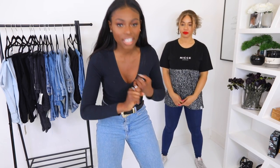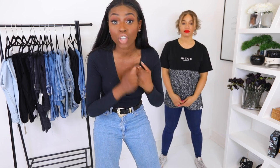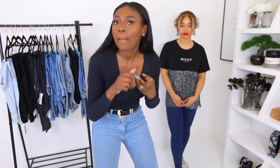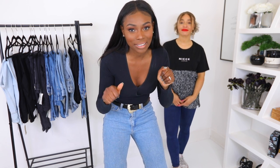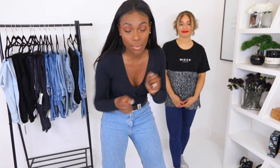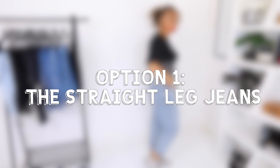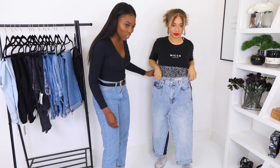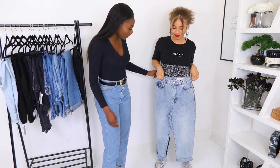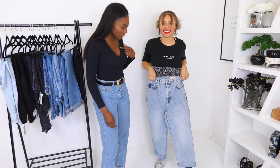So for thick thighs, the thing that you're meant to go for is darker denim, stretch, boyfriend jeans, but make sure they're not cropped because they're gonna make you look extra wide. But to be honest, I don't even care about the advice. Let's see what actually looks good on. I have a feeling that these are gonna look so cool on Celine. Oh, hello. I need these for myself.